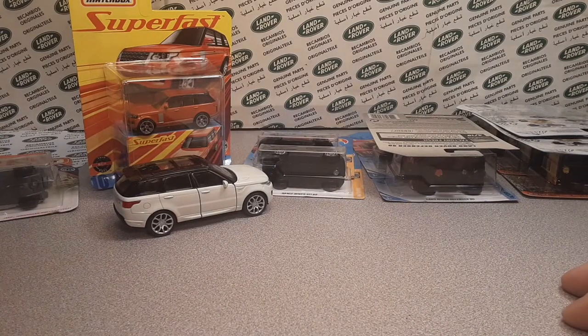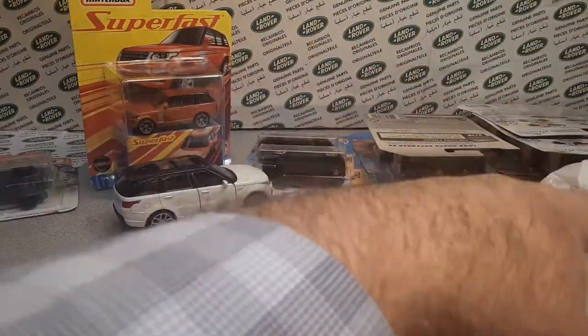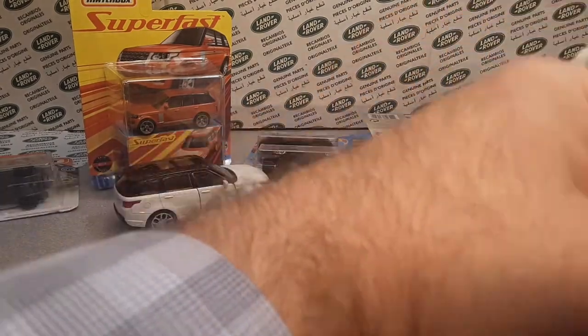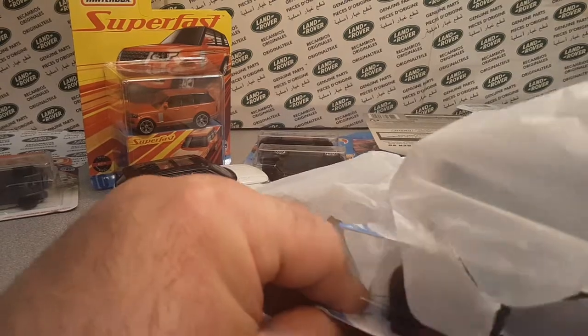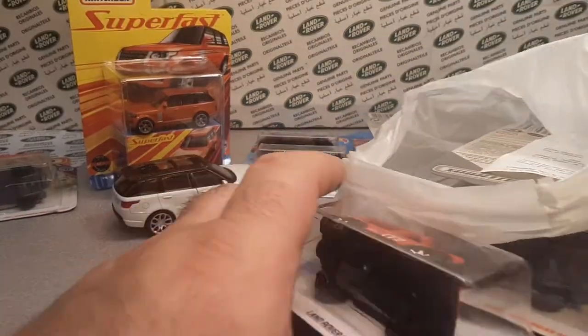Okay, we got another bag here. Oh, man. Like I say, we had Target and two Walmarts up there, one in Chippewa Falls and one in Eau Claire, and so we did very well that day.